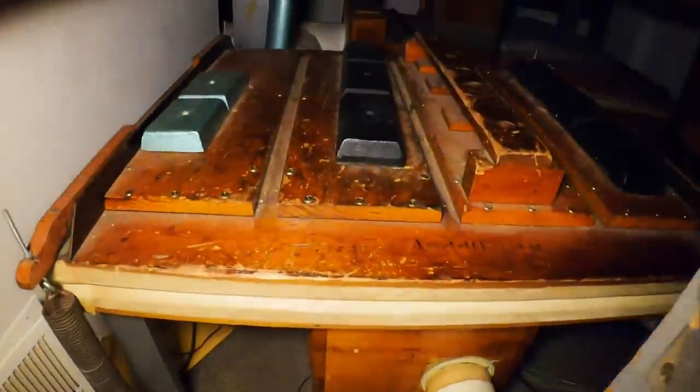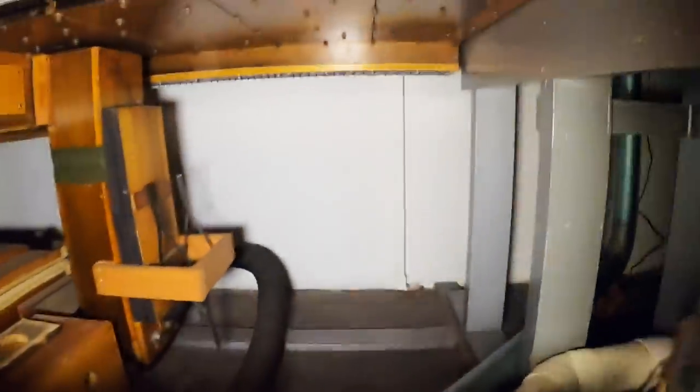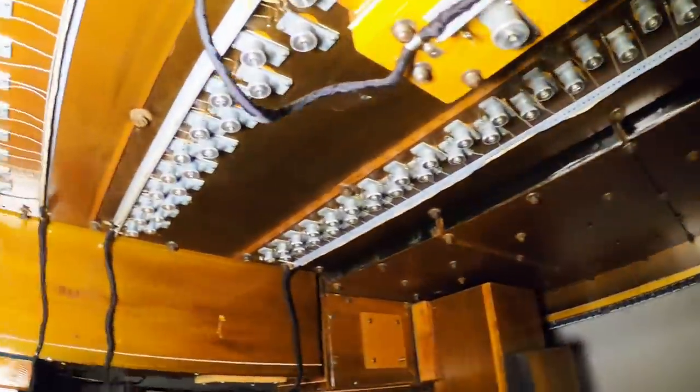Here's a look underneath. It's very tight. To get to the bottom of the reed, you have to squeeze through here, go around that corner, which is much easier to do right now when the organ is turned off and the regulators are not inflated.